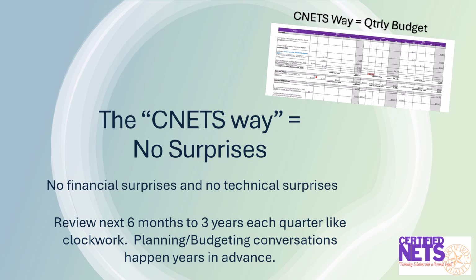At Certified Nets, we take budgeting and planning very seriously. Part of the Certified Nets way is no surprises, no financial surprises, as well as no technical surprises. Like clockwork, we meet and we review budgets every quarter. We are looking at the next 6 months to 3 years, and we're having conversations like these about budgeting and planning and technology refreshes and business initiatives that have a financial investment as a component of them. We're talking about them each quarter, and we're making sure that those plans are solidified more than a year in advance.